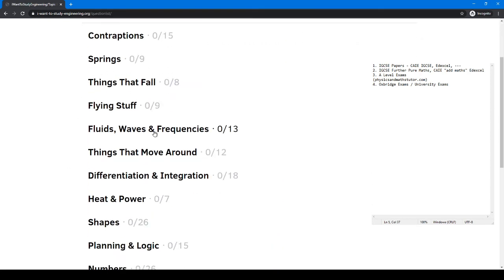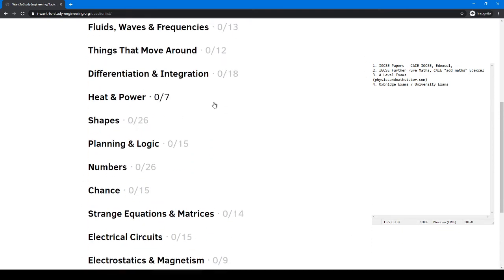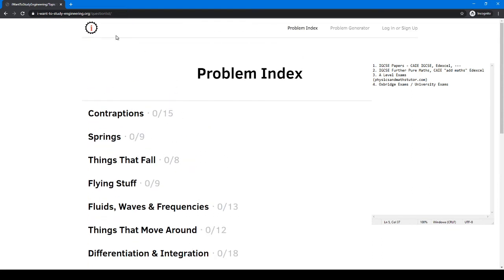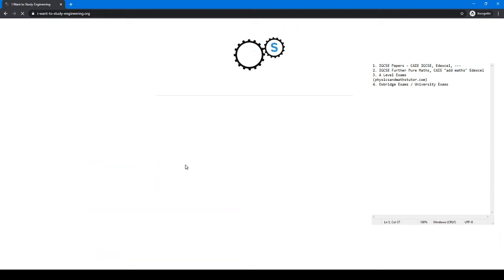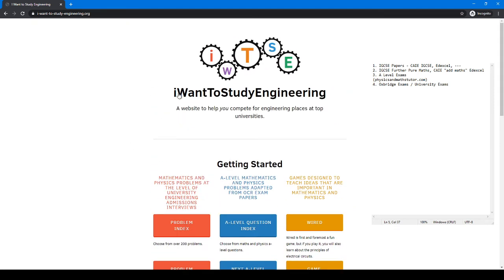So it's all sorted into these categories, and if you are someone who allows cookies, you can actually see which of the questions you've completed over time, and your progress will increase as these numbers go from 0 to the maximum denoted over here. So I Want To Study Engineering, pretty high quality website. I would recommend it, especially if you are wanting to study engineering.